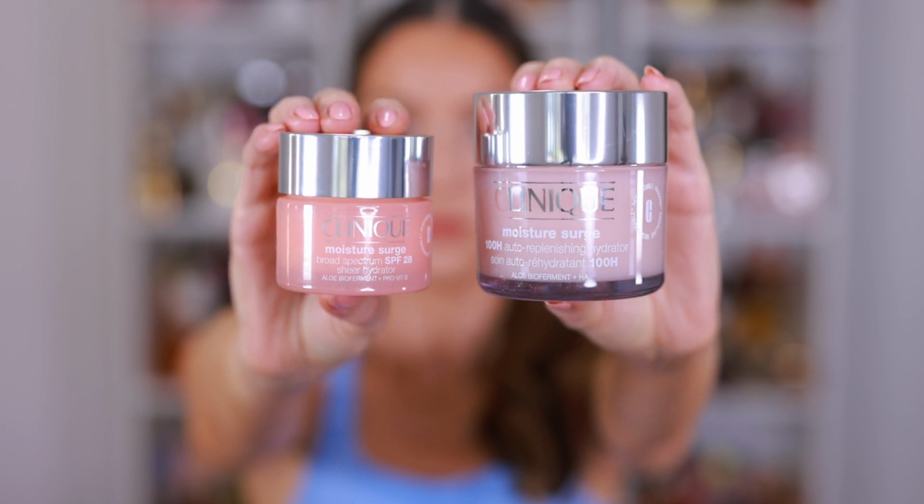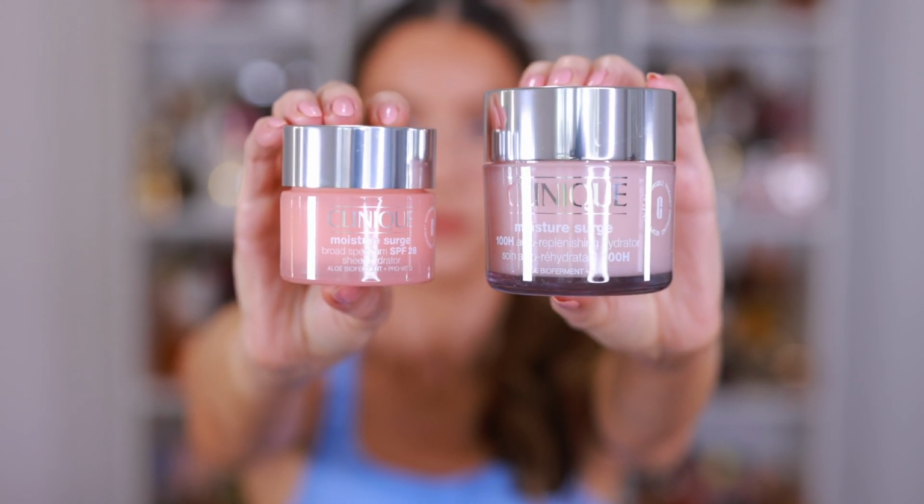As well as the Moisture Surge 100-hour auto replenishing hydrator. This might be one of the largest moisturizers I've ever seen. This is actually the standard size. The Moisture Surge with SPF 28 is a 1.7 ounce tub. The classic Moisture Surge is a 4.2 ounce tub, so this is a ton of moisturizer. Obviously, if this is your go-to daily moisturizer, this is the best deal for you.